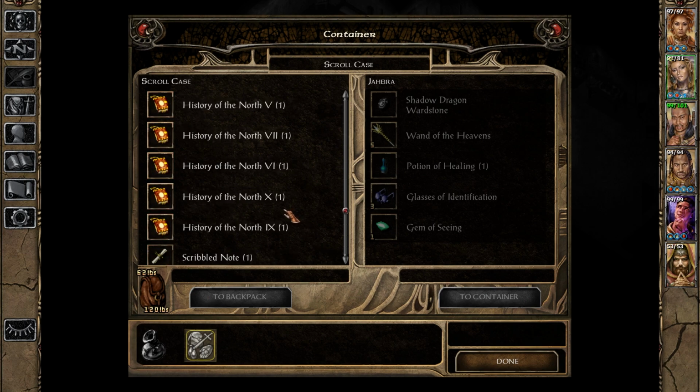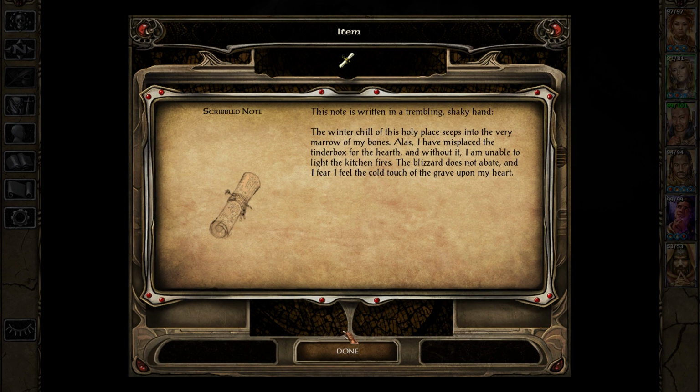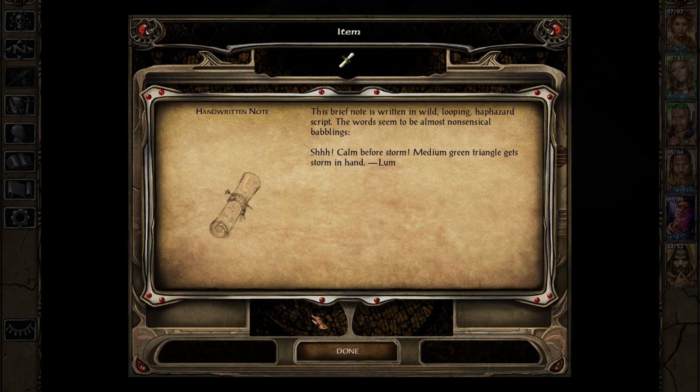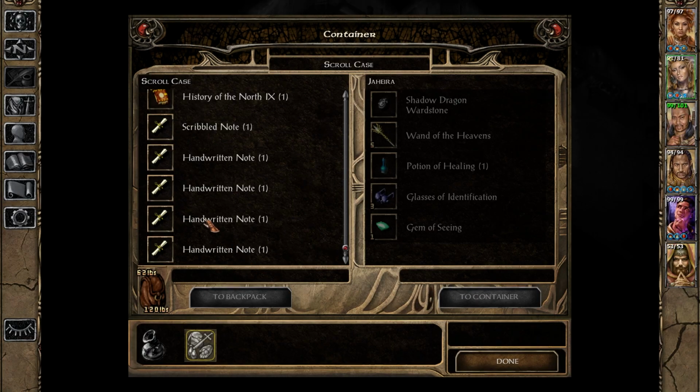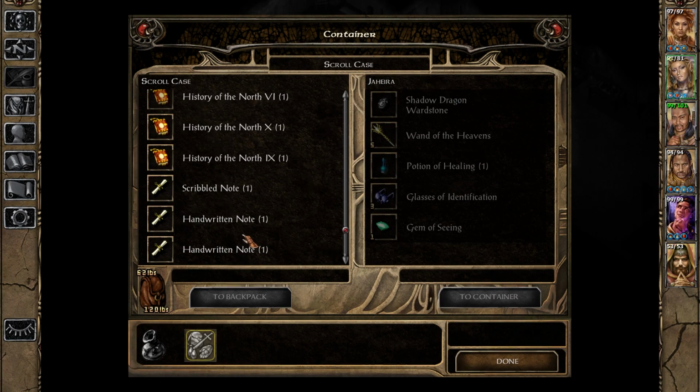So, we have History of the North, which is 5, 7, 8, 6, 10, and 9. That's a lot of histories. And then we have a bunch of handwritten notes. Okay, so I'm sure we've read all of these. Yes. We've read all of these. These are all clues to something. I'm not entirely sure what these are clues to. So we're going to keep them around.